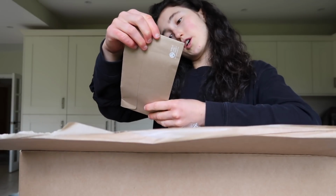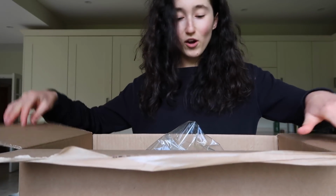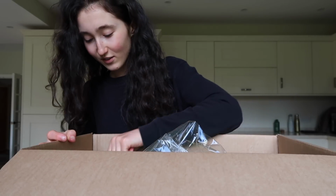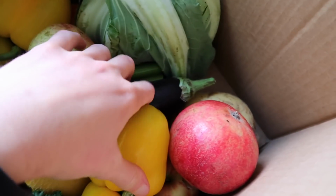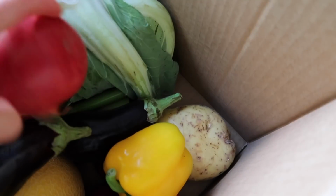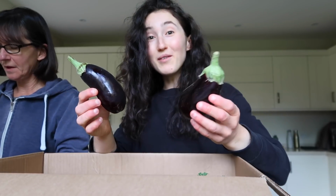Ooh. Odd is good and so are you. Well said. Oh my gosh, there's hardly any plastic as well. We have melon, aubergine or eggplant, peppers. Oh, we have a pomegranate. What's that? Potato. Oh, a potato. We got 2 baby aubergines. Rescued fresh from the farm.